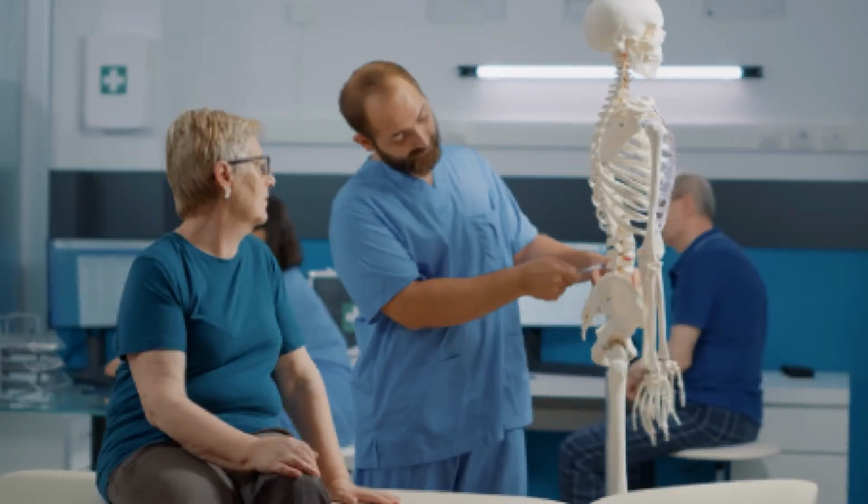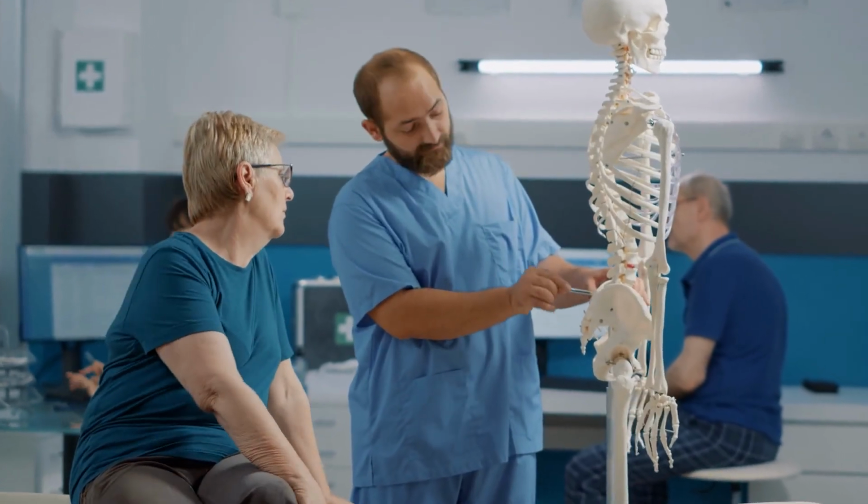When someone comes into our clinic, the first thing we need to do is figure out what is actually causing their pain. Once we know what's causing their pain, then we can determine the best and most appropriate treatments. And when we have the best, most appropriate treatments, we can get the best patient outcomes.